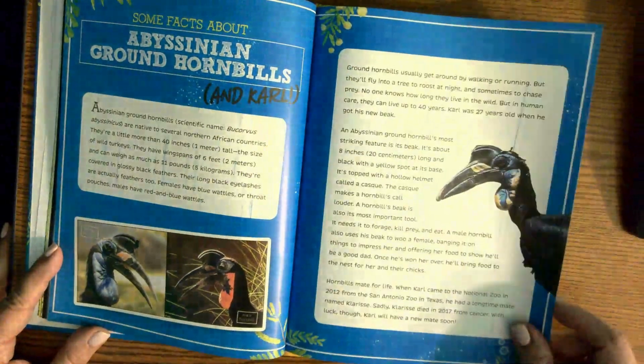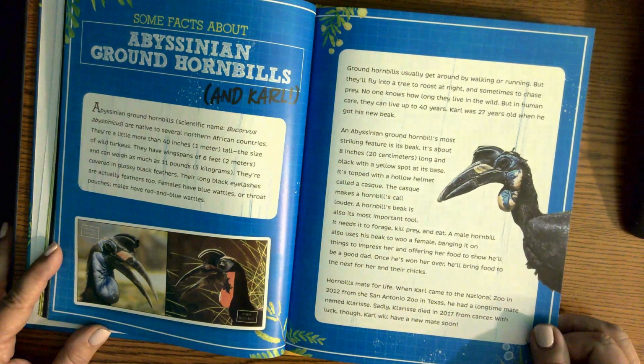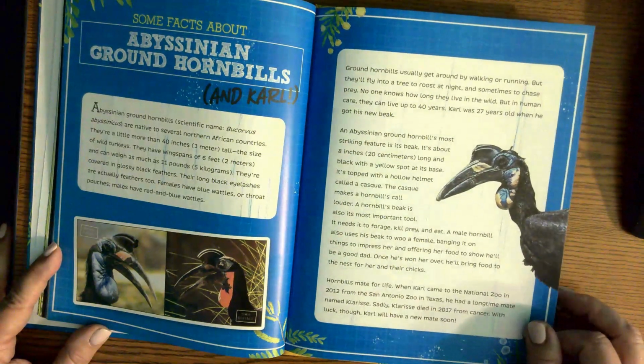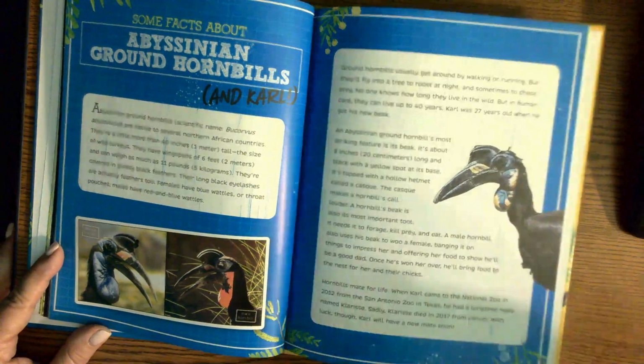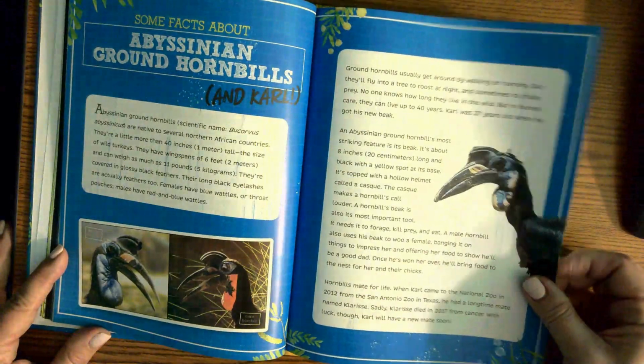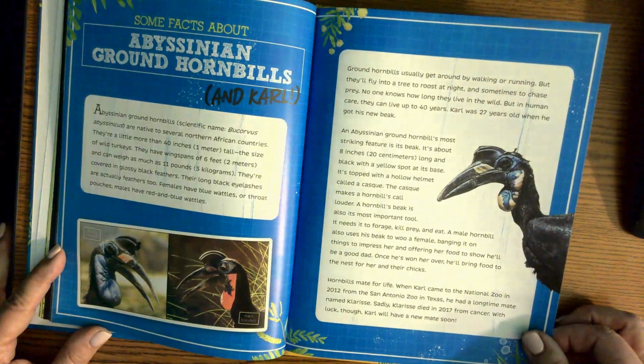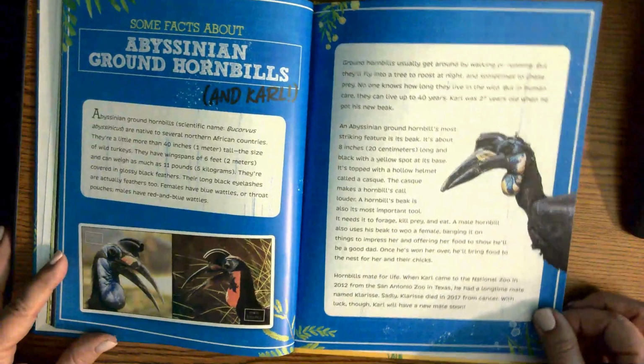It needs it to forage, kill prey, and eat. A male hornbill also uses its beak to woo a female, banging it on things to impress her and offering her food to show he'll be a good dad. Once he's won her over, he'll bring food to the nest for her and their chicks.